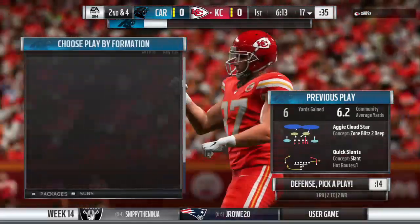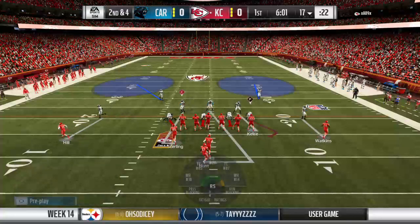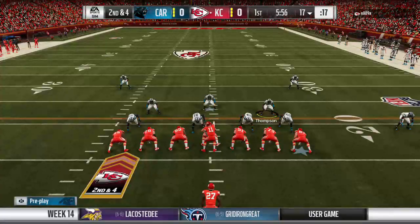How about the timing on that one? Boy, they were in sync, weren't they? 3-step drop, ball's out of his hands, right to the tight end. Nice completion, just like they do it in practice. 4 down. Now right.